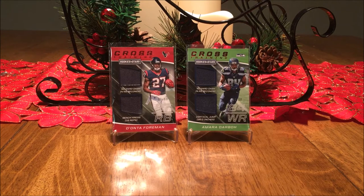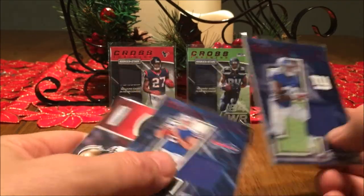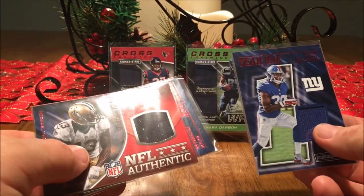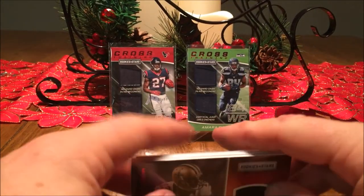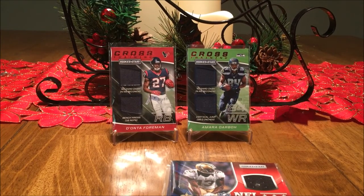So anyways, for $1 plus a couple dollars shipping, I got five cards. So I'm thinking I made out pretty good for my dollar. What do you guys think? Let me know what you think. Did I get my money's worth for a dollar? If you say no, then we're just gonna have to have a talk.